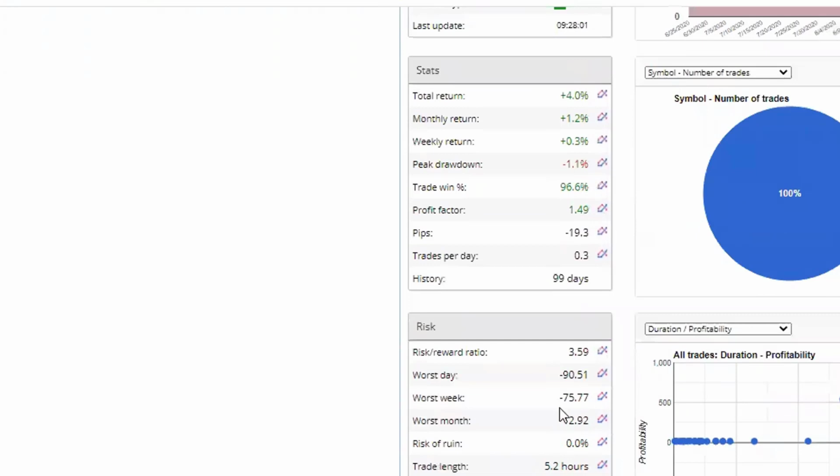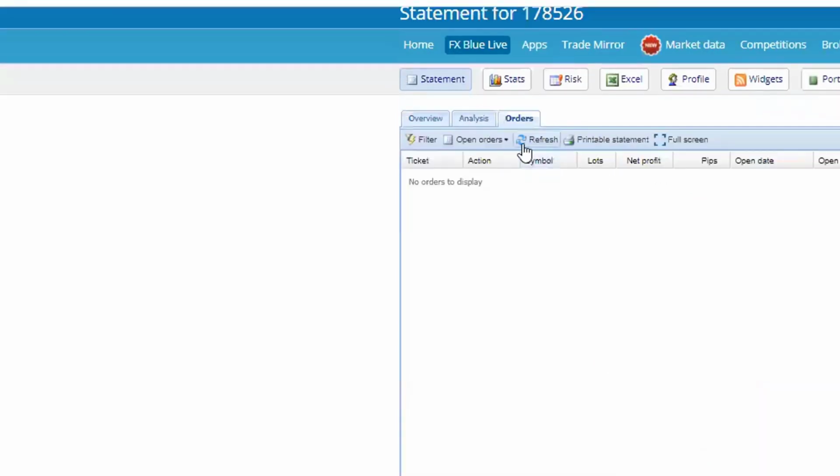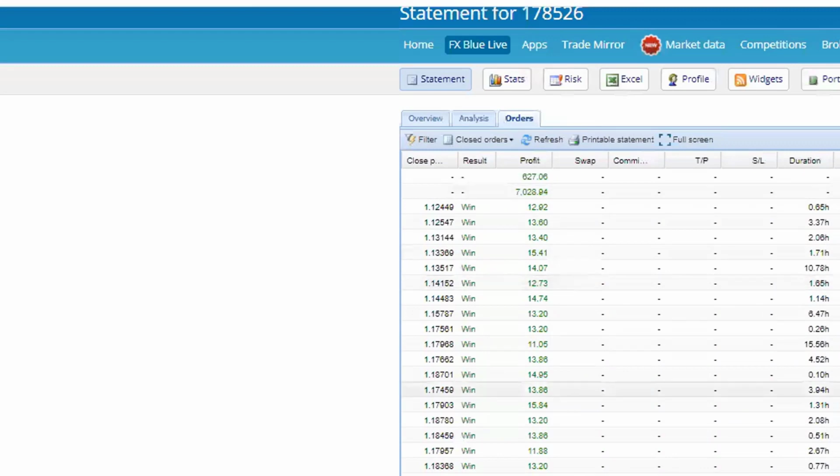And this is another account with GPS Forex Robot. As you can see, this is the trade win ratio, 96.6%. Now, if you want to see which robot is picking the trades, you can see right there, that is GPS Forex Robot. And over 99.9% of the time, the trades are in profit.